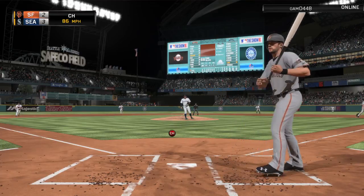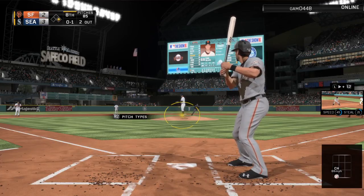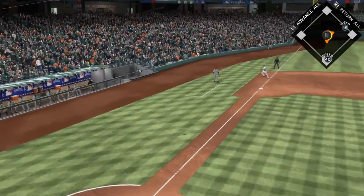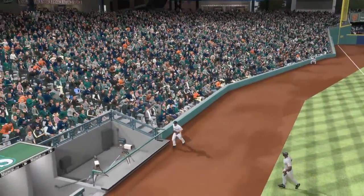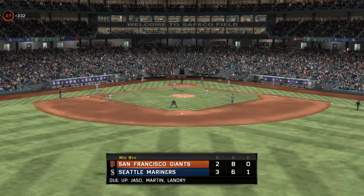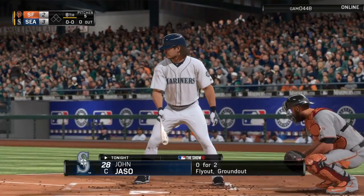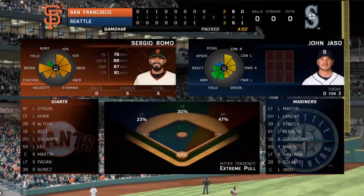Connor Gillespie is at the plate here as he quickly finds himself down a strike. It's 0-1. And here's a ball hit in the air. Seager in foul ground, and that ends the inning. John Jaso digs in to lead off the bottom of the 8th inning. Catcher.